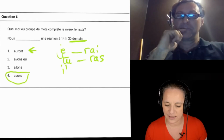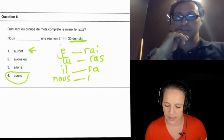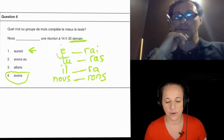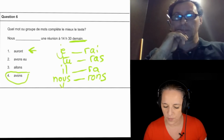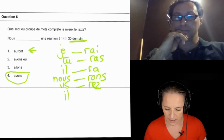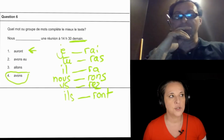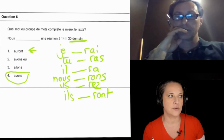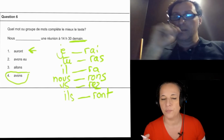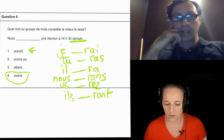So here we go, a little revision. For nous, it's RONS, R-O-N-S. For vous, it's REZ. And for il and elle, it's RA. So what I would say for this exam as well, look carefully at the endings of the future tense. You have your good chart that I saw.